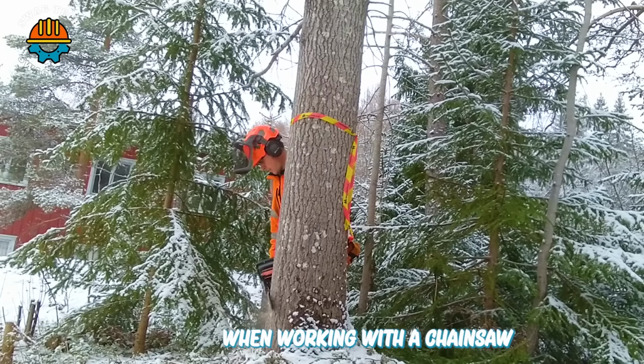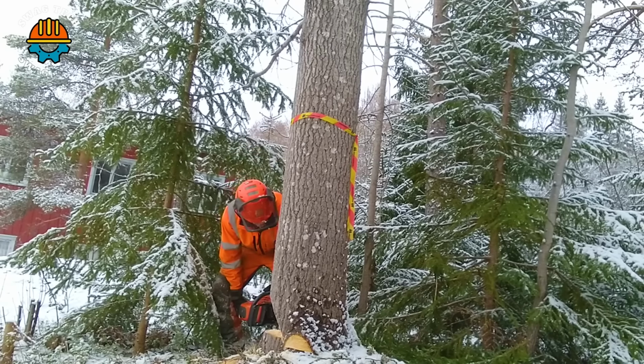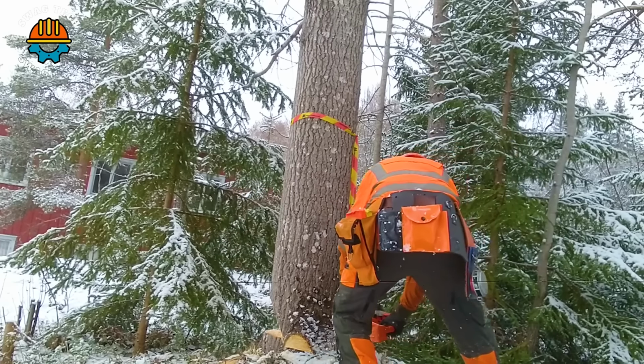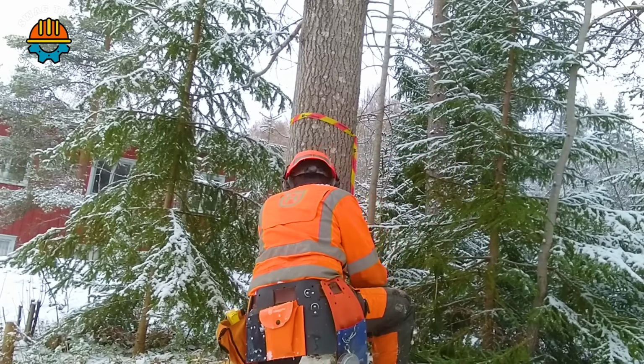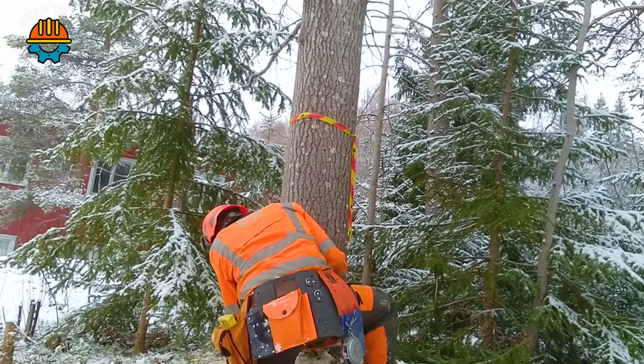Wearing protective gear when working with a chainsaw is a necessary measure to protect your safety. He looked amazing wearing full protective equipment. It not only helps reduce the risk of accidents, but also shows the professional spirit and responsibility of the worker.